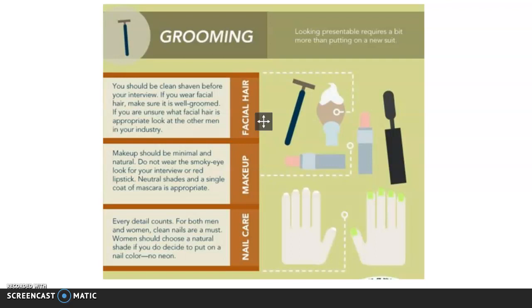Girls, same thing. Make sure that your hair is well groomed. I would say pull some of it back out of your face. Make sure it's not hanging in your face if you have long hair. Your makeup should be minimal and natural. We don't want the 'I'm going out at night' look. We want very simple, neutral makeup. You want to look like yourself, but a little bit better if you wear makeup. And if you don't wear makeup, then don't wear makeup to the interview.